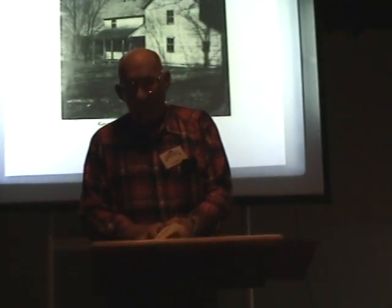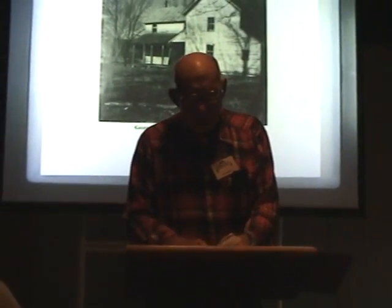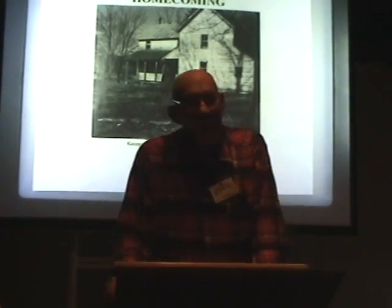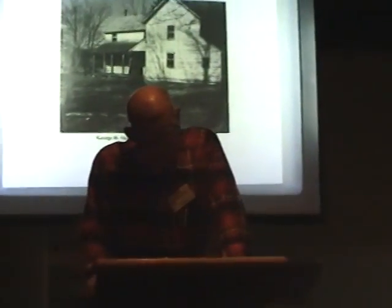Everybody in Cades Cove didn't own the property. A lot of people were renters or lived in some old shack that somebody else had left, and it was a difficult time.